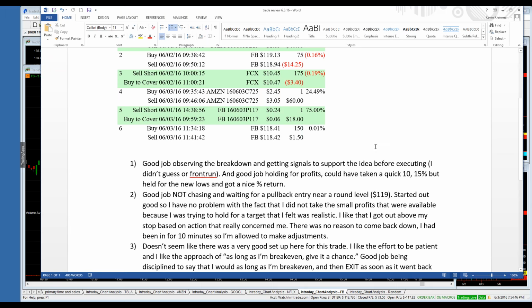So naked options, they have a stigma to them because there's a lot of theoretical risk. For example, when I shorted this, if Facebook goes down to 110, I'm immediately down a lot, and I'm only trying to make a small gain since I'm only collecting 24 cents. So in theory, there's a lot of real risk, a lot of theoretical risk in that situation.